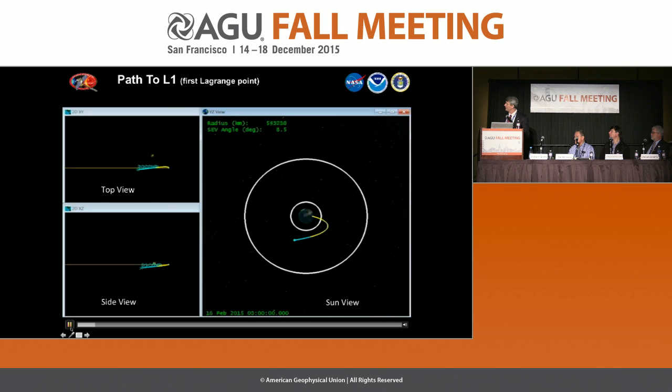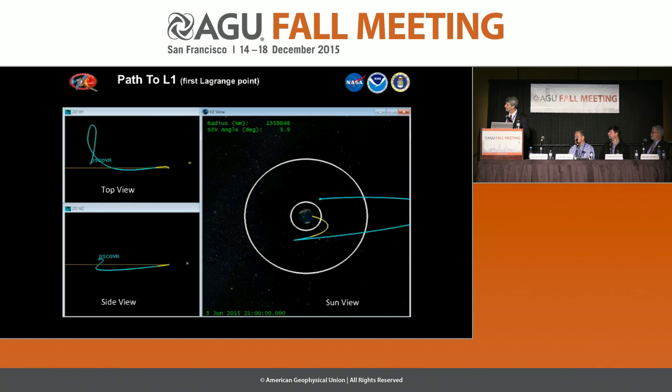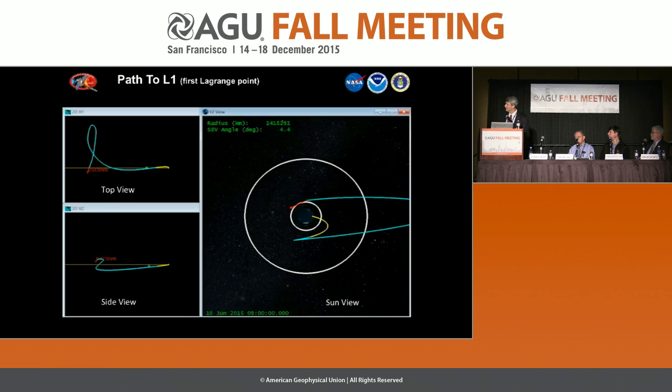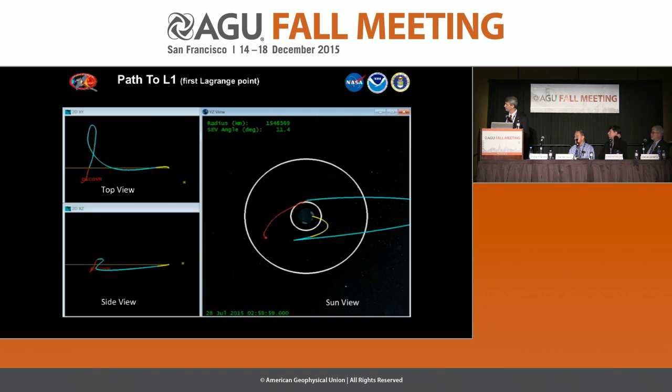So we very quickly passed the orbit of the moon, which is this circle here, and then we entered into this arcing path here that is very similar to what you would see a snowboarder do in a half pipe. We went out to a 37-degree loop, came back around, and then when we crossed the ecliptic plane, we did a 4-hour Lissajous orbit insertion maneuver burn that put us into an elliptical orbit around the first Lagrange point.